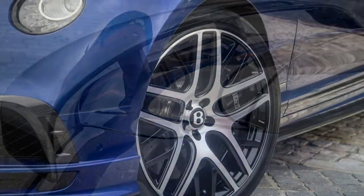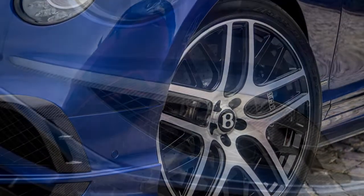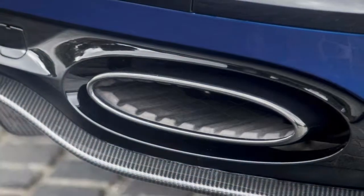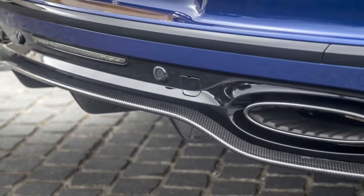To top it off, when deliveries begin in the third quarter of 2017, only 710 Supersports will be sold worldwide, and 250 of which are earmarked for America, so it is a rather exclusive pick even among Bentley's boutique lineup.